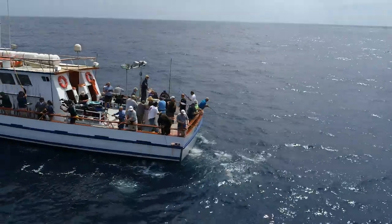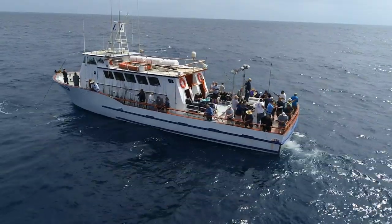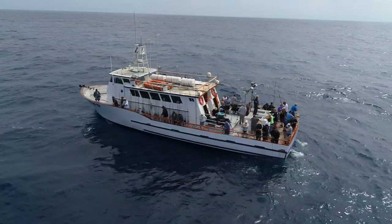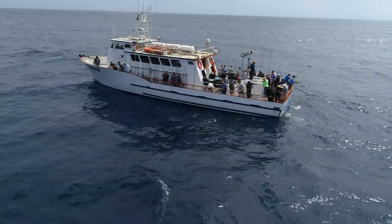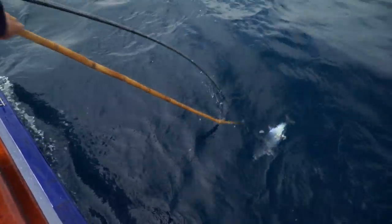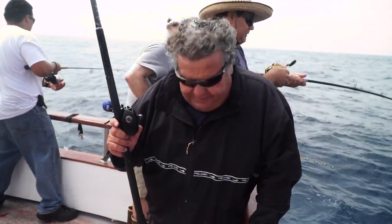Here comes my fish. Okay, here's my skipjack. You can see all the fish. Look at all the tuna. There's tuna and there's skipjack right here next to the boat, under the boat, wide open. Another skipjack, beautiful fish. All right, let's take a little break from the action here aboard the Legend and go to the galley and show you how to cook up one of these delicious fish we're catching.